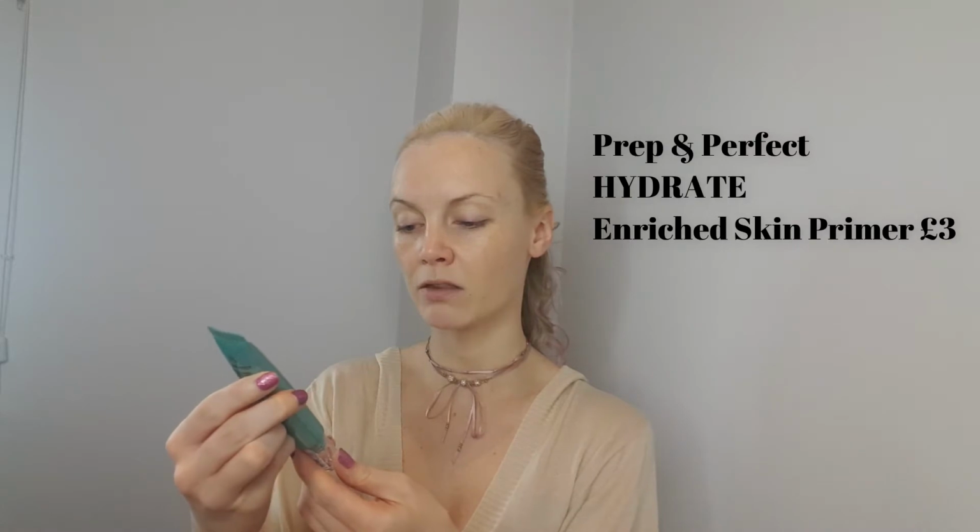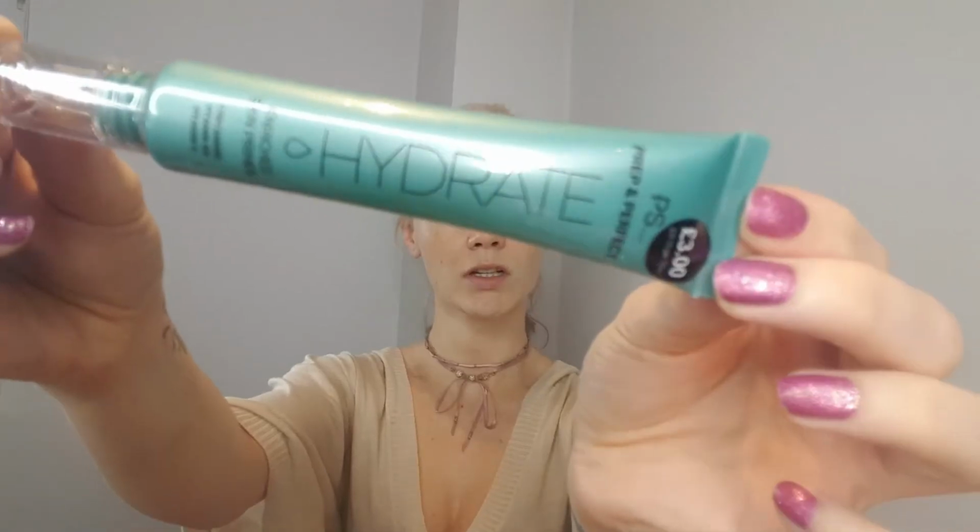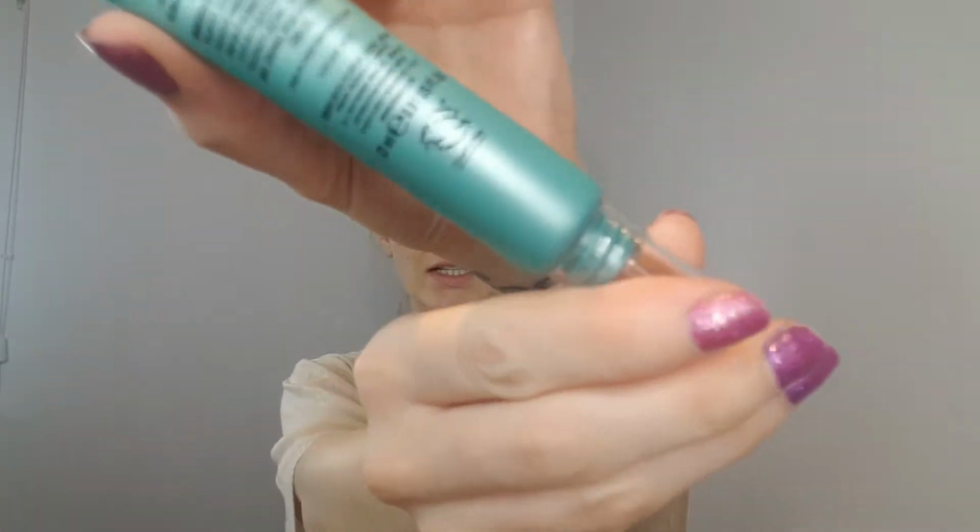So the first thing I'm going to try is this primer, which is called Prep and Perfect Hydrate Enriched Skin Primer containing vitamin B3 and vitamin E. This is what it looks like. The bottle, or the whatever you call this, the component, smells amazing. It's like a cream and peaches. It's also cruelty-free. I've seen a couple of the products, maybe all of them, have got the Leaping Bunny sign on the back of it. So it's cruelty-free, which is nice.